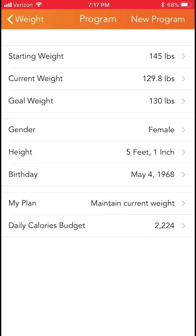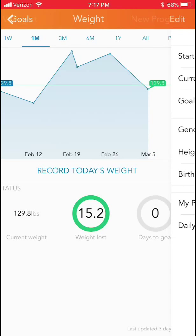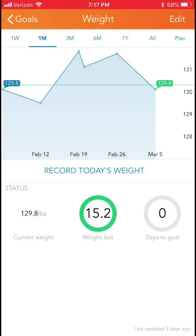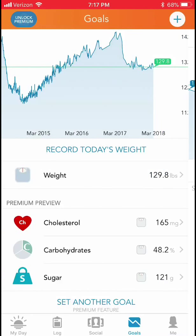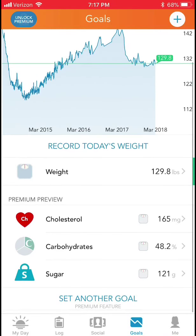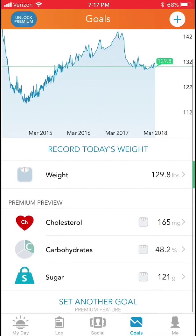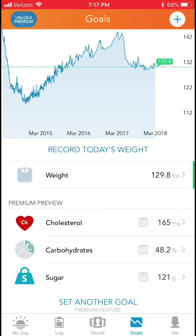If I go above my current weight or my goal weight, if I weighed today and I was 131, it would change my caloric intake to what I need to eat to lose the pound or two. It keeps me on track. Every week I weigh myself so that I know what I need to do for the week. If I've eaten too much, if I went on vacation, it will put me back on track of where I need to go.